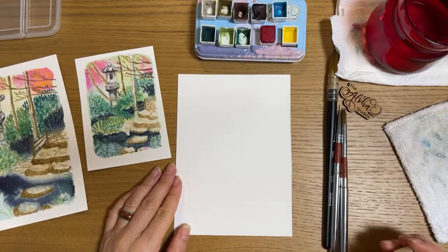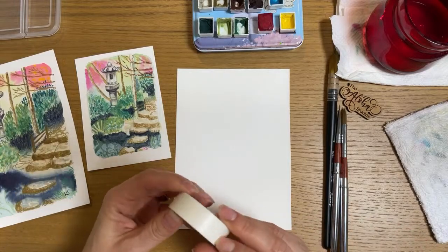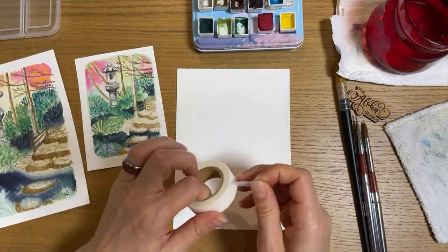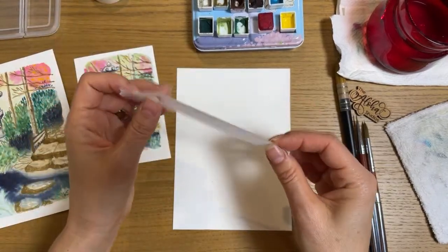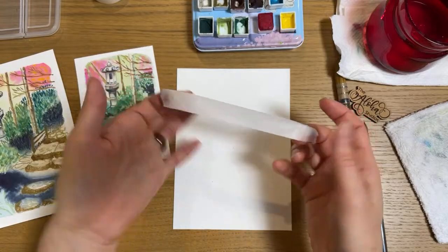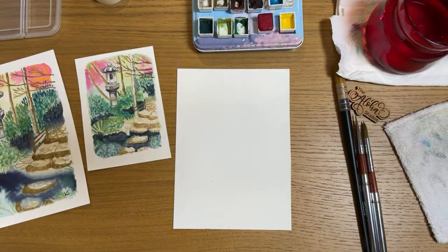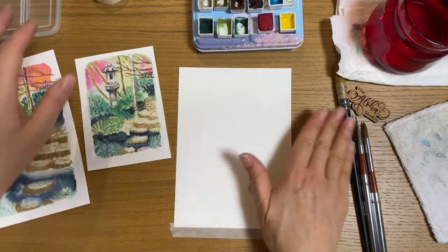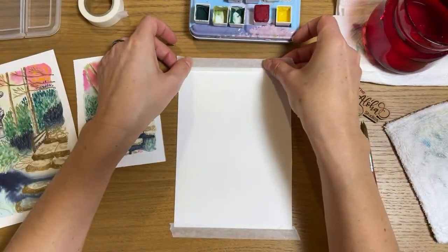Okay, so let's start with taping down our paper. If you've seen my newsletter, you should have received the template, but I'll show you how to do the drawing, of course. Okay, if your washi tape is too sticky, you can just put it on a piece of clothing or your pants or something. Of course, now I have a hair stuck to it. All right, we're taping it down just so that it doesn't buckle too much because we're going to use quite a bit of water.